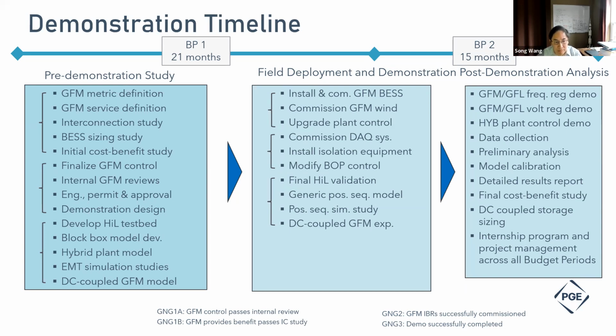To achieve this, we need to develop detailed models and then fine-tune controller parameters. During the preparation phase of the grid service demonstration, other studies such as initial cost benefit analysis and consideration for the site access permit and approvals also need to be conducted. And moving on to budget period 2, we need to complete the upgrades for the turbines and the controllers, install batteries, and set up the data acquisition system before we can demonstrate grid services, specifically focusing on the frequency and voltage response.